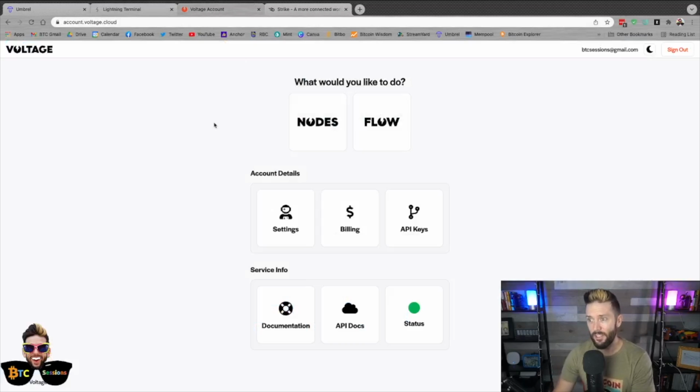So this is voltage.cloud, and all you need to do is go to voltage.cloud and sign up for an account. And then when you are finished with that, you just head to account.voltage.cloud. And this is going to be your little dashboard here.